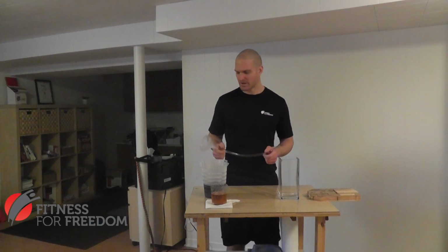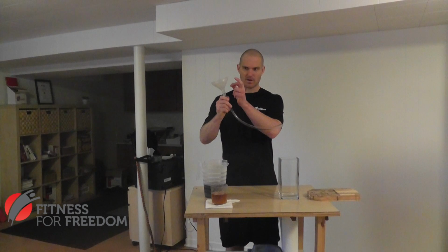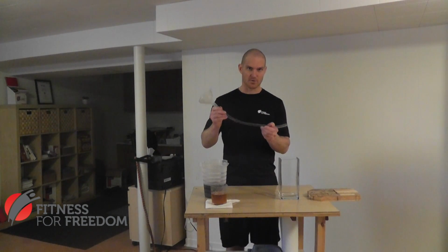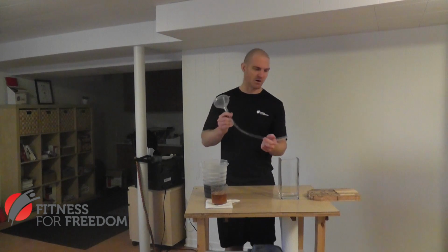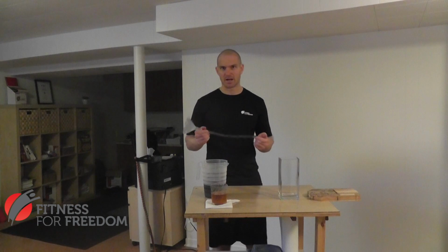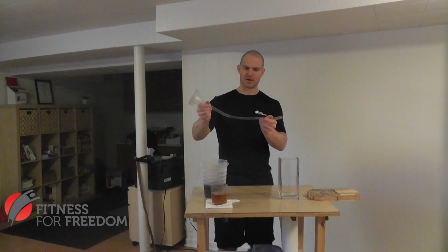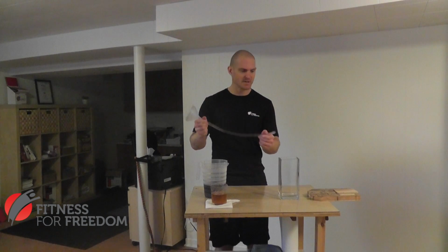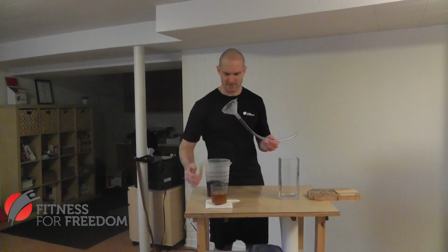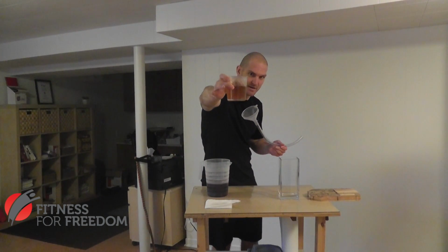So for this demonstration, we have our aorta right here, which is attached to our coronary artery that feeds our heart muscle right here. As you can see, it's a nice flexible tube. It's very clear. There's no impediments in it, so there's no fat in it yet. And we have our blood, and we have our fat right here, which is just bacon fat.